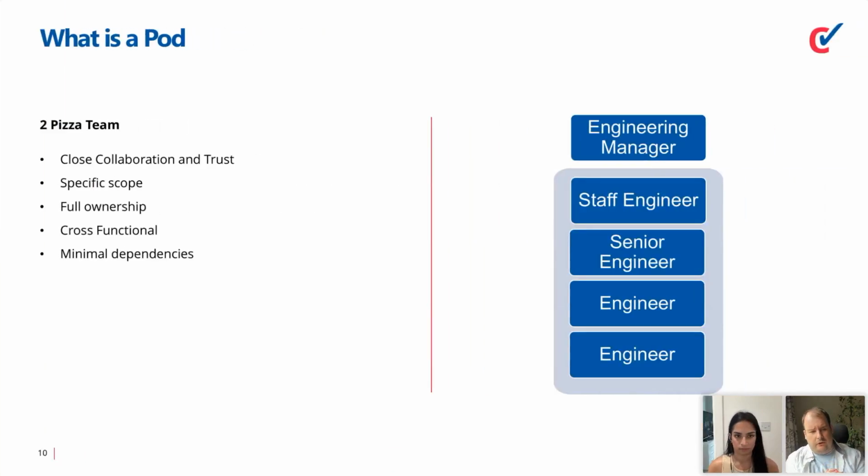So a pod inside of Checkatrade is typically 4 engineers and an engineering manager at top. And that's it. 4 engineers. And that's a very different structure to a lot of the other companies I've been in. I've seen engineering teams who are 8 people large. In the previous company I was at there were actually 2 people. And I think I've seen as large as 16 people in a team.